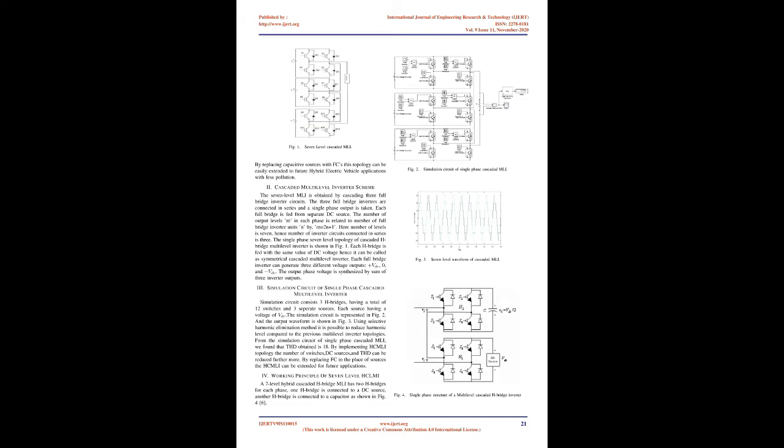5. The structure of the HCMLI is not only simple and modular but also requires the least number of components compared to other types of MLIs. This in turn provides the flexibility in extending the HCMLI to a higher number of levels without increase in circuit complexity, as well as facilitates packaging. By replacing capacitive sources with FCs, this topology can be easily extended to future hybrid electric vehicle applications with less pollution. 2. Cascaded multilevel inverter scheme.